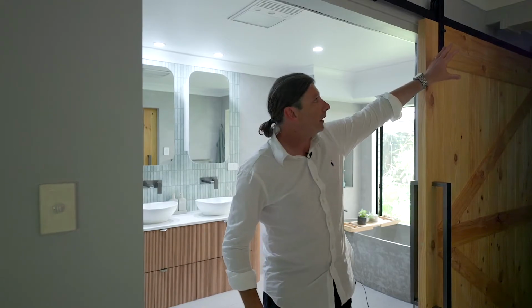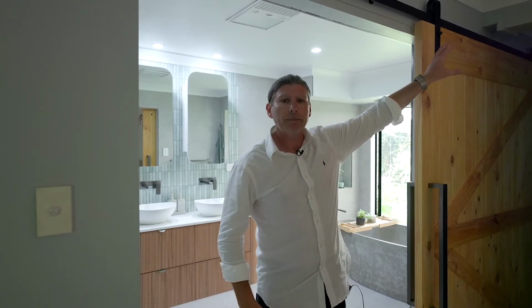Again, up the top, we had to redo the battens up here as well, and take out some timber and reframe that so we actually could slide the barn door back inside the built-in, just to get the door back so we could close it.